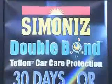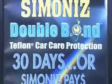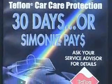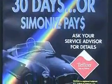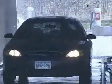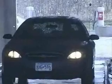Another Revolution finish option is Simonized Double Bond. This exclusive product contains a unique blend of Teflon and reactive silicones in a breakthrough product. Formulated for use with a low-pressure wax application system, Double Bond adds a special sheen to the car, as well as a protective coating. Be the only operator in your area to offer this dynamic feature.